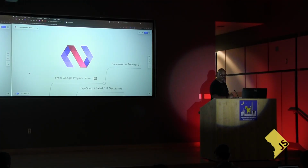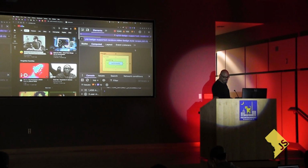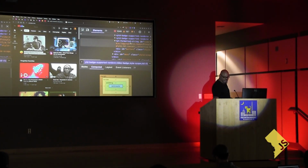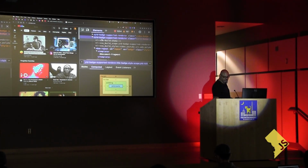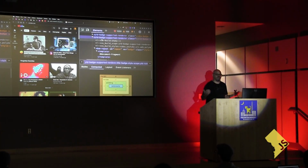But here's a fun fact. If you go to the desktop version of YouTube and you just do a quick little look at the elements, oh look, it's a web component. So YouTube, the desktop version, I'm not sure about the web version, is written using Polymer and web components. And they have not updated it as far as I can tell. Because Polymer had something called Shady DOM, which is sort of like their own thing before Shadow DOM, and that is currently in the YouTube site, so I think they're still using Polymer.